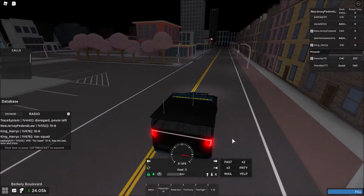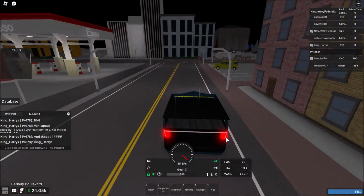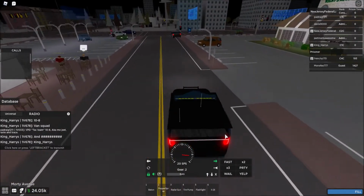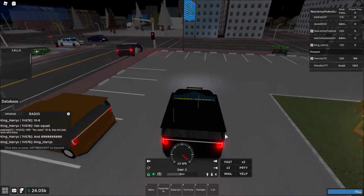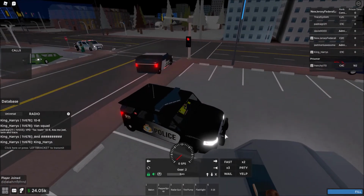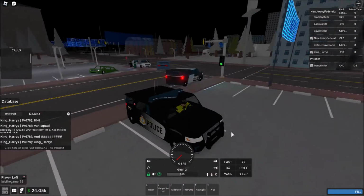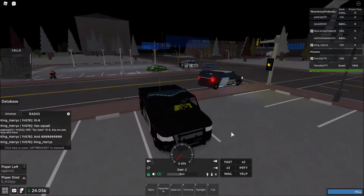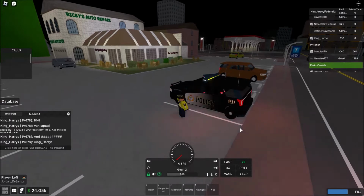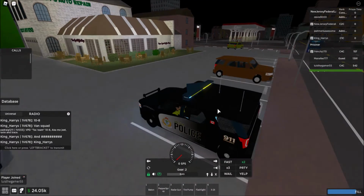But you know what? I'm gonna go this way instead. Got the emergency response team here, not sure what's going on. But this guy in front of me is just as I thought, but nope.